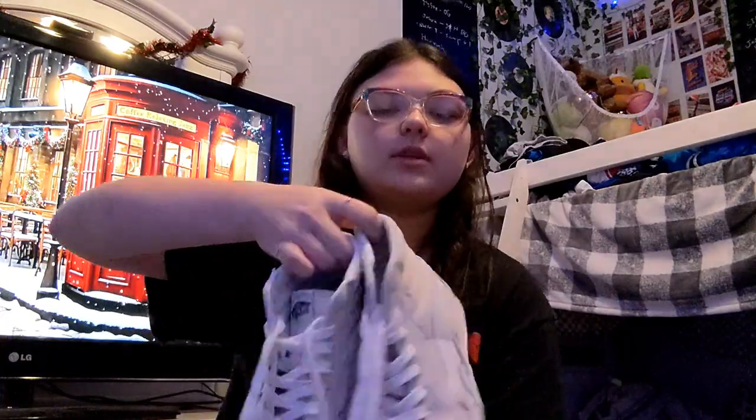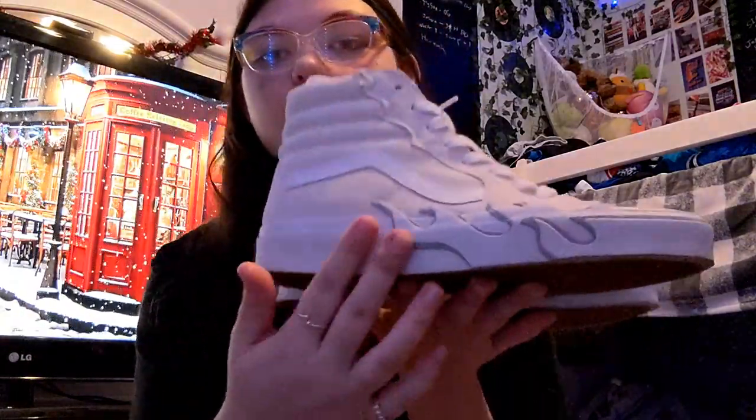Okay, the next pair I have is these Vans, which I actually got this year. I don't know what they're called, but I got them from the store. And they had the orange sticker. So my mom got a pair of shoes for my sister and then I got the girl pair. They have like fire on the side. I actually really like them a lot.